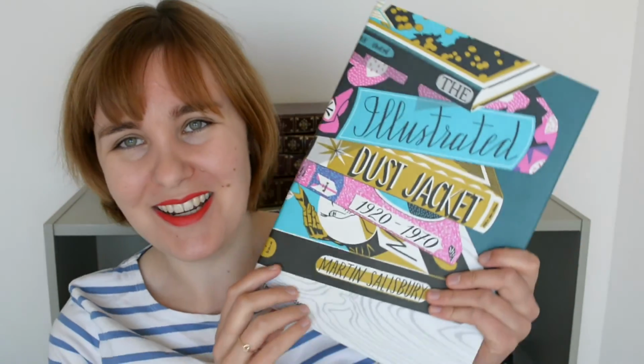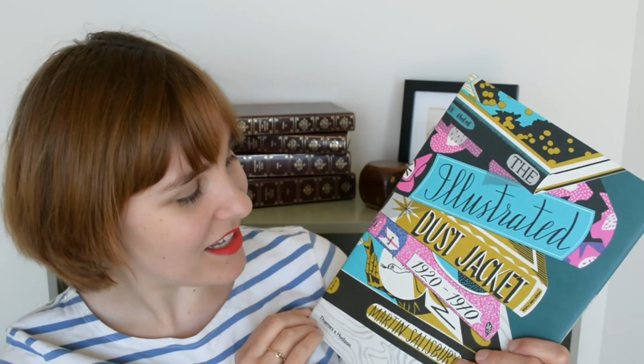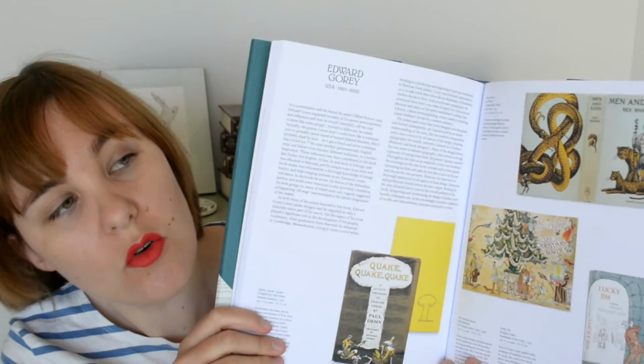Okay, then we have this other book, which I just couldn't leave the bookshop without. It seemed cruel that it existed, but it's all about dust jackets, illustrated dust jackets. So this is completely up my alley. If you don't know, I am a book cover designer. So this is just lots of different artists, and we've got a section on Edward Gorey there.